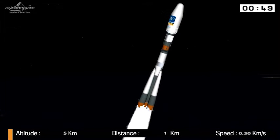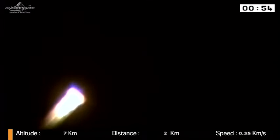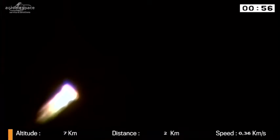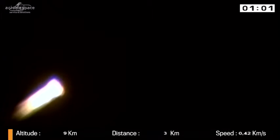And do you know what number Soyuz flight this is? It's about 1860, no? 1860. 61. It's true. So there's nothing like it. There's a shot. I picked up our camera again of Soyuz burning.